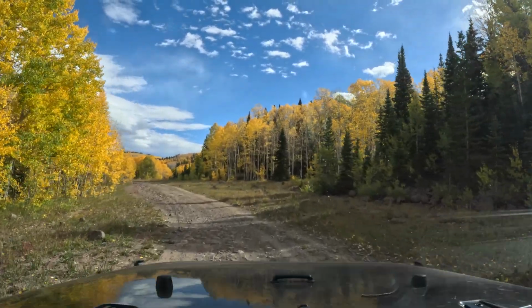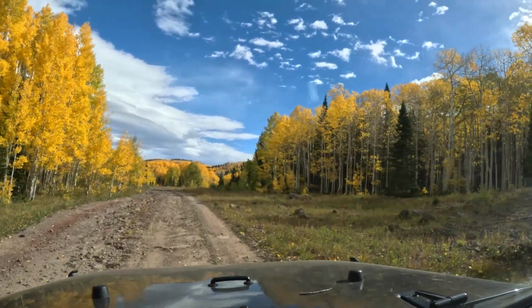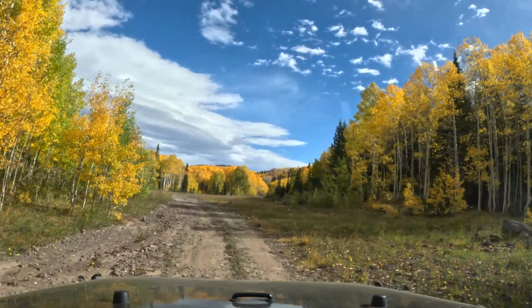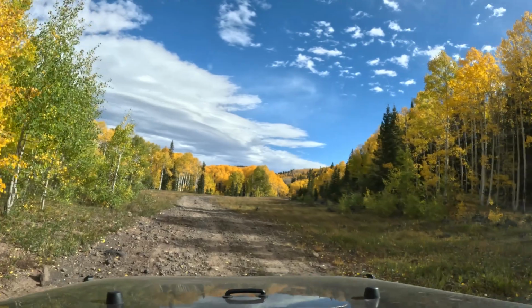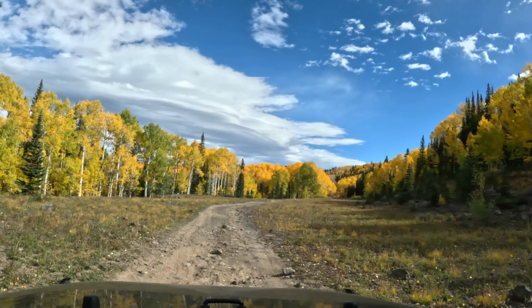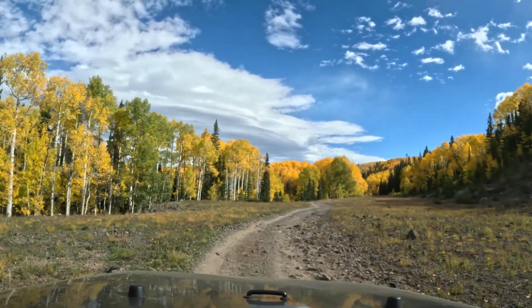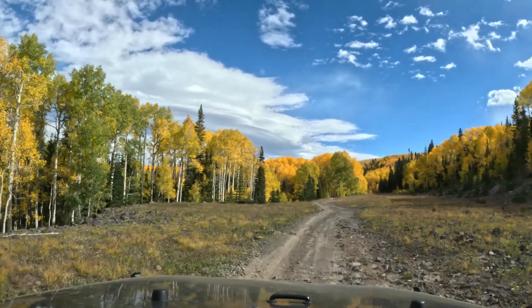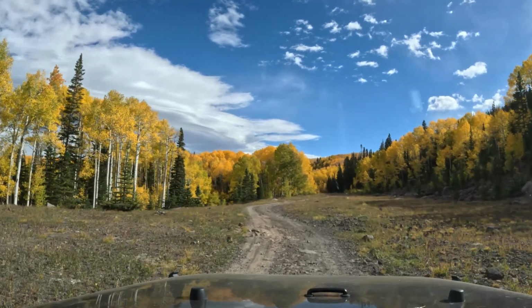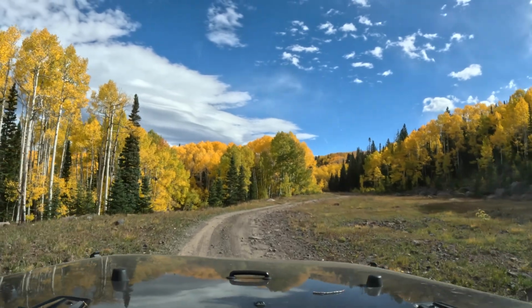Looking at the tracks in this dirt, we're suspecting that there's a rig with a trailer up in here. At least that's what we think. It could be two vehicles, but I think it's a rig with a trailer. That's just gorgeous right in front of us. I have the GoPro running to catch this. Good.